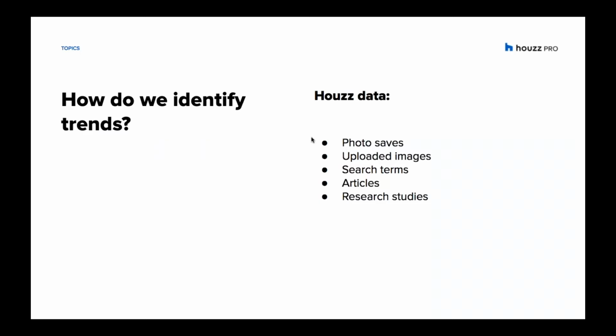We're lucky on Houzz to have access to plenty of data. We can see the types of photos people are saving or the images professionals are uploading. We can identify what people are searching for on the website and what they're reading. And we also conduct regular research among Houzz users. All of this information can give us an idea of emerging trends and preferences.